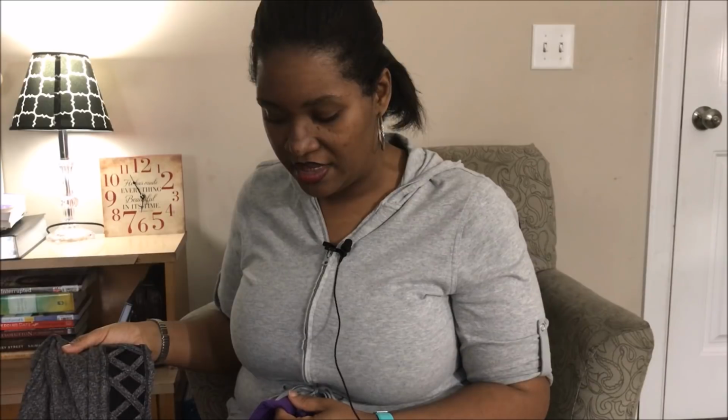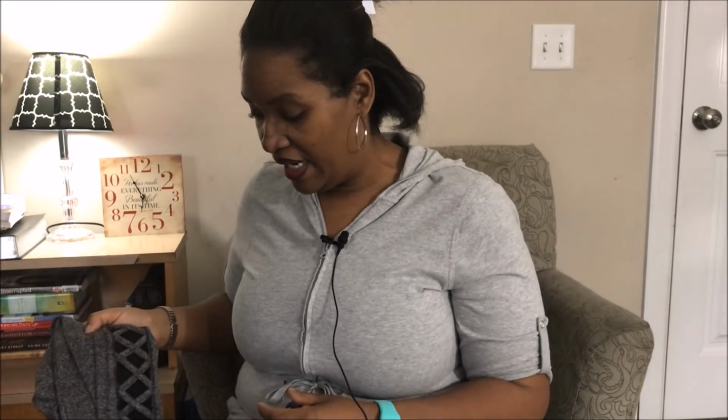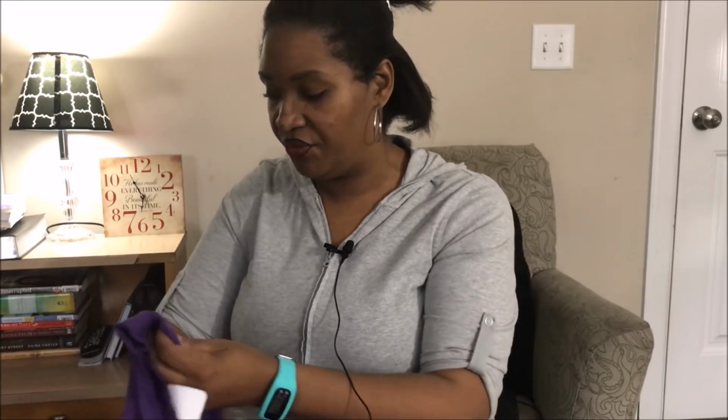I'm not sure that the black and gray will go together, but I'm going to try it together because these are the two pieces that were in the bag. And some people have asked me to put the pieces together that they sent. So that's what I'm going to do and see how I like it. And if not, then I'll just pair it with something different.